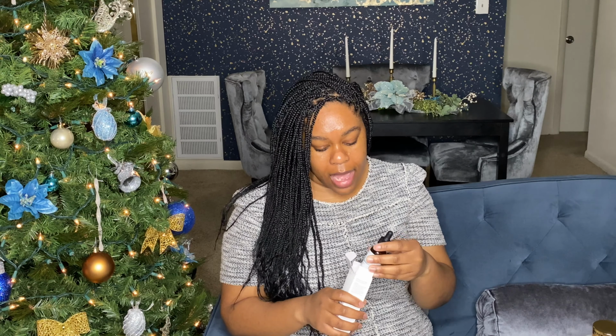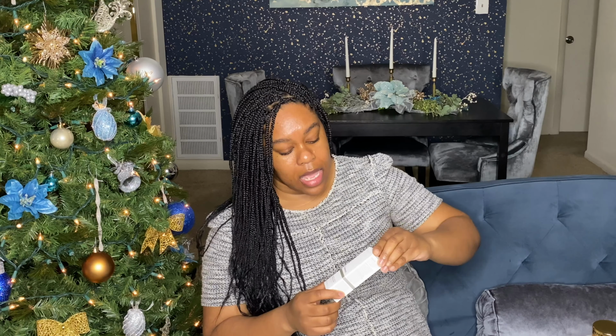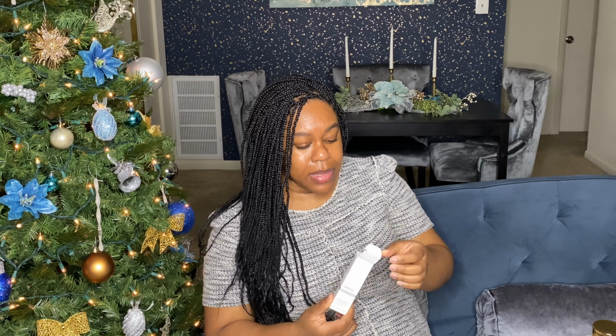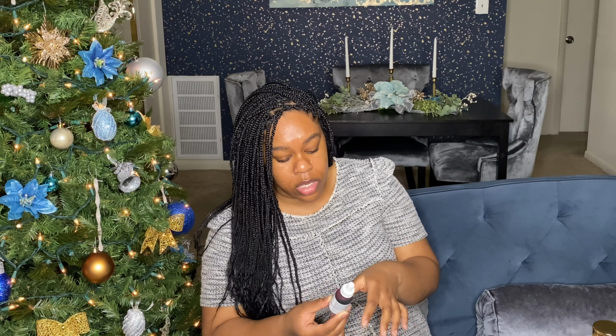And this is supposed to be a 10-minute exfoliating facial, and it does consist of direct acids. And this I have tried twice already, and I love it. It works very well. It is something that you cannot use too often, because as the packaging states, it does contain direct acids, so it's not intended for everyday use, because that would just be way too harsh on your skin.